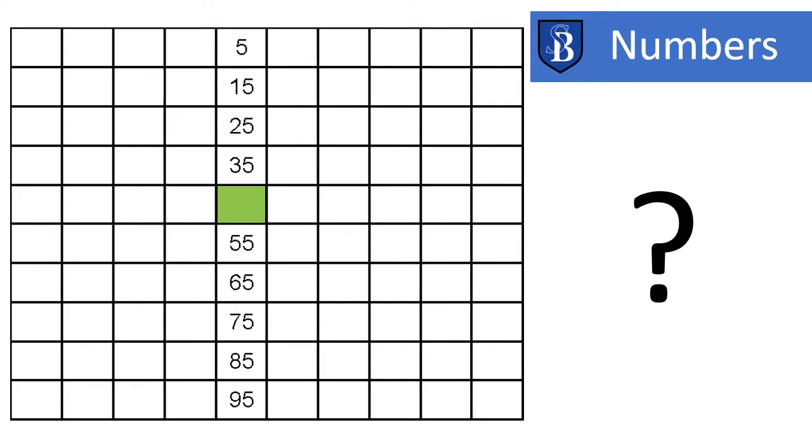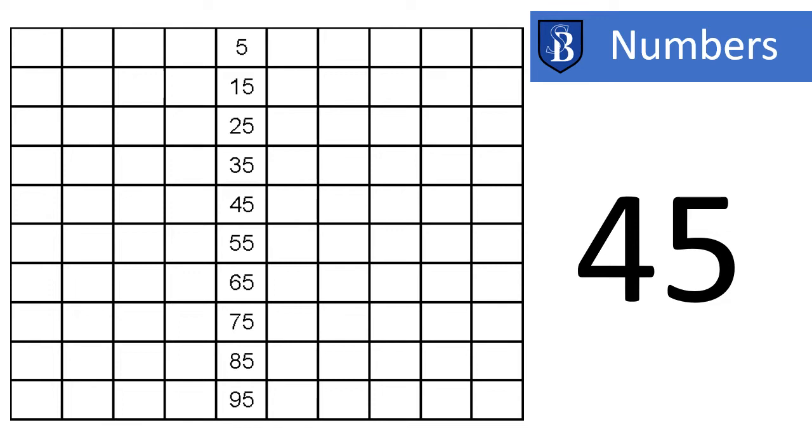This time, a lot more of the numbers have disappeared from our 100 grid, but we can still use the information that we can see to help us find the number underneath the green rectangle. What number do you think it could be? Why do you think that? Well done if you said it was number 45. You might have noticed that we were going up in 10 each time we moved down the column on our 100 square. So 45 is 10 more than 35 and 10 less than 55. 45 was our answer.